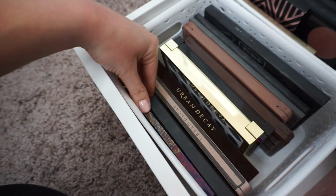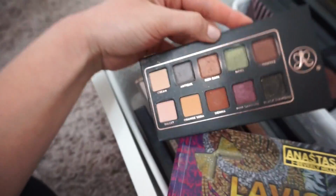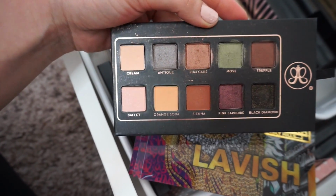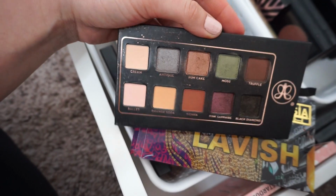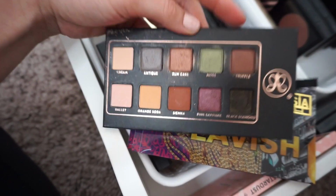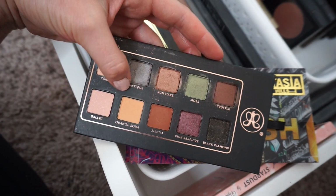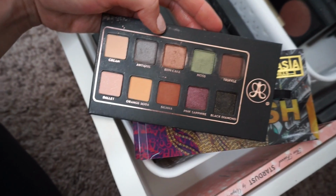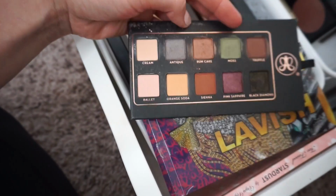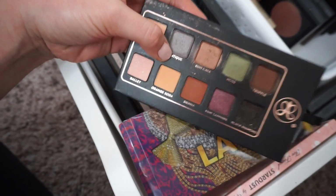And then last but not least in my whole entire collection, I have the Anastasia Lavish palette. This is one of my first big eyeshadow palettes that I bought, which isn't really that exciting, but isn't it so pretty? These colors are so gorgeous. I love Sienna, and the Rum Cake is so pretty. And Orange Soda was like a huge shade too. That was really, really pretty. Orange Soda is a lot similar to Peach Smoothie by Makeup Geek. And I love these eyeshadows.